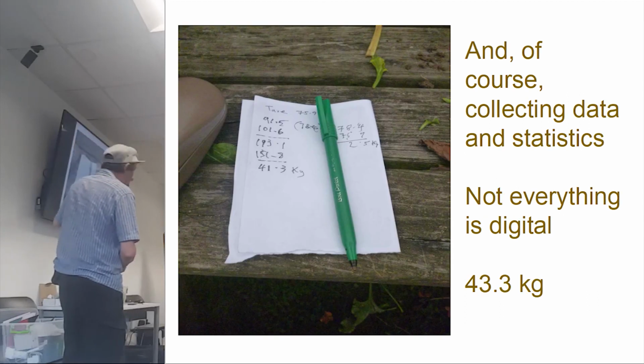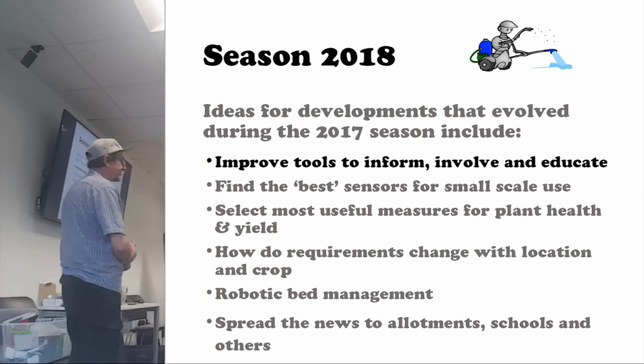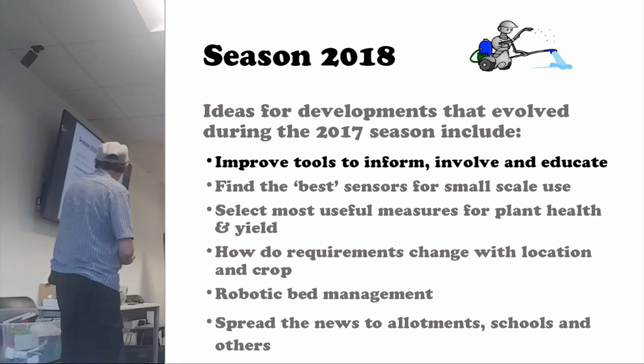And all the data collection was done electronically, but the harvesting was done the old-fashioned way and gave us a good sized crop, which went off and was used for creating some sugar by one of the agriculture scientists who was helping with the bed.